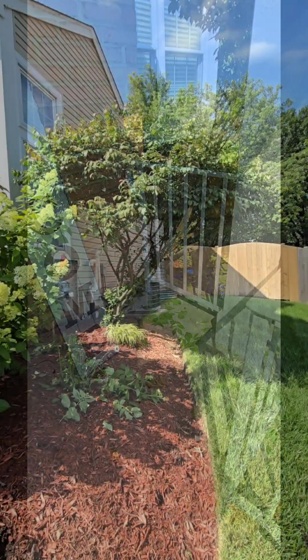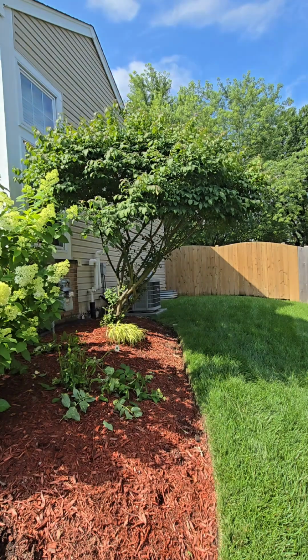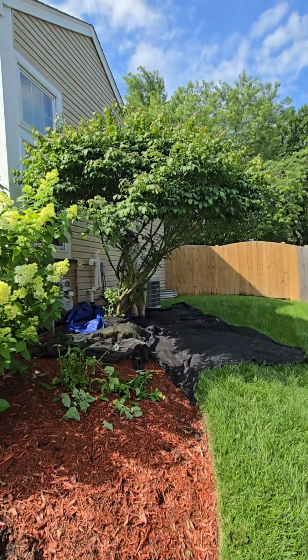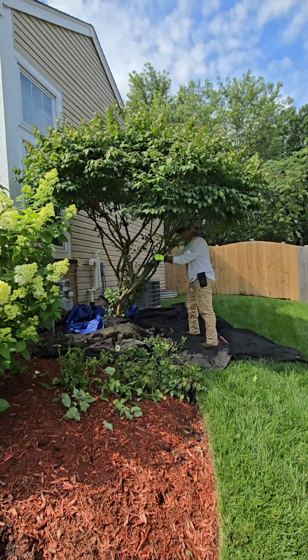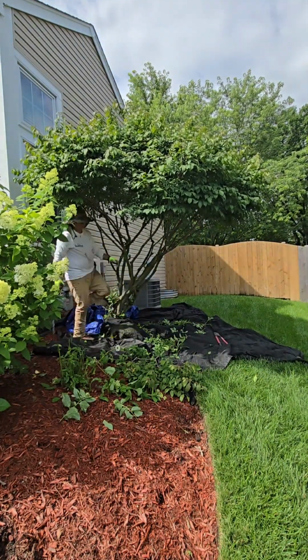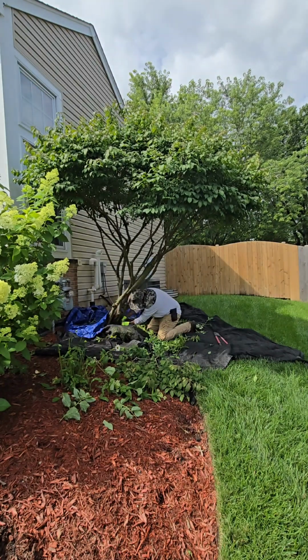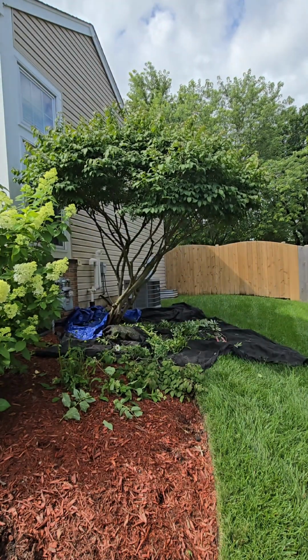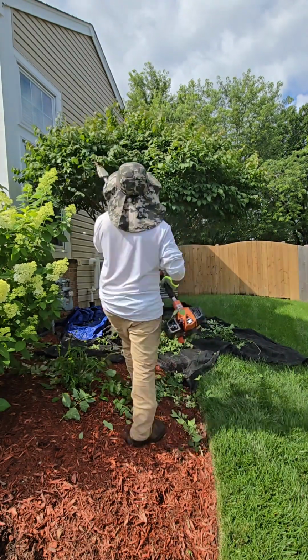All right, so now we're on to the next one, and right off the bat I see a huge crossing branch that I want to get rid of. So I chopped that off. It does compromise the shape a little bit, but you know, crossing branches are no good. Then I trim just any little straggler growth from the trunks, just so it looks cleaner.